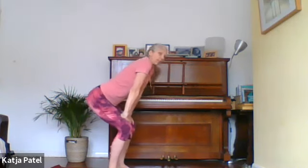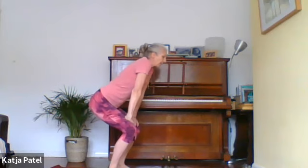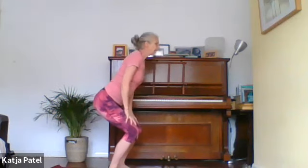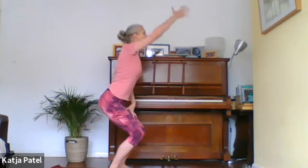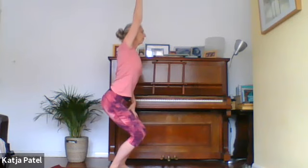Lower your hips a little. Tuck your tailbone a little under. Then take the weight more through the legs. You can come a little higher with the hands. And then with the next in-breath, lift your right arm up. Come into this chair pose.